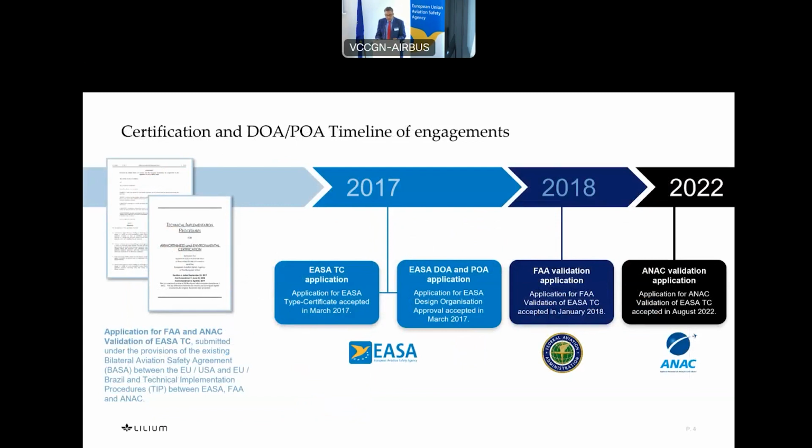So regarding our timeline, even though we were set up in 2015, the founders were very eager to apply for a TC and a DOA, DOA being one of the prerequisites of type certification here in Europe. So we applied for the DOA approval together with the TC and also the POA approval back in 2017. Now, we've been working since then essentially to finesse our processes and procedures which are relating to our DOA approval. But in addition to that, we've also seen an evolution in the regulatory landscape when it comes to these types of aircraft. And when you're developing a DOA for a TC holder, it's not simply Part 21 compliance.